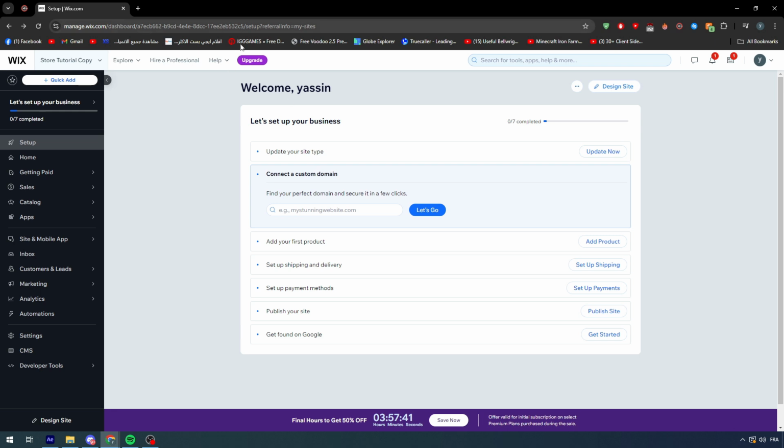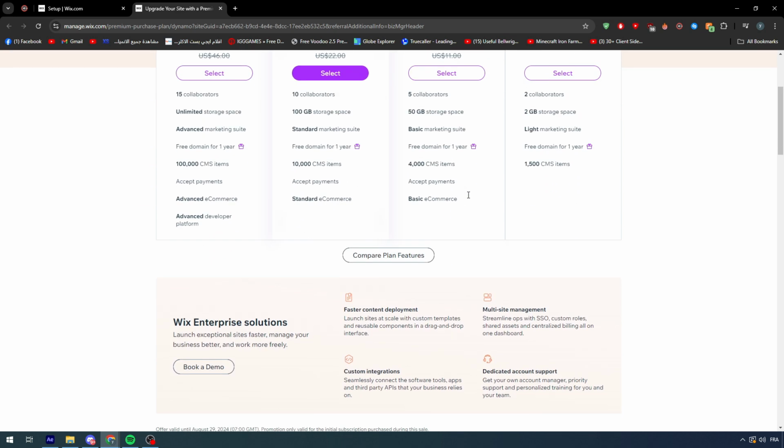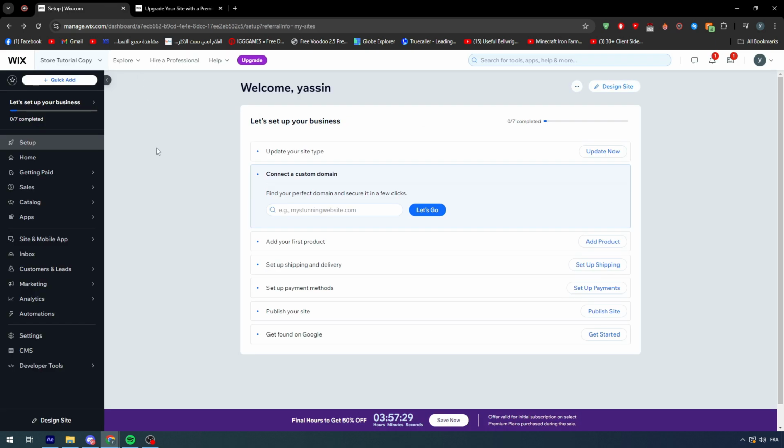And second thing is you might need the premium version to access that function. So always make sure that you have bought the premium version for a specific reason. For example, you have a limit on CMS items, you want a free domain, you want to have more storage. You will always have to upgrade your plan for these reasons and much more.